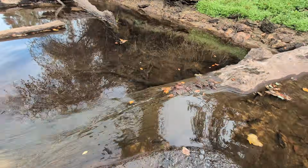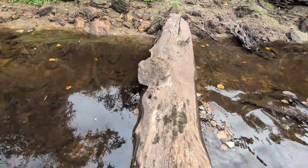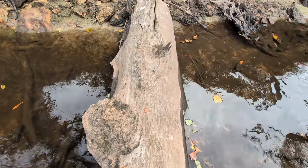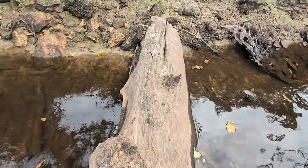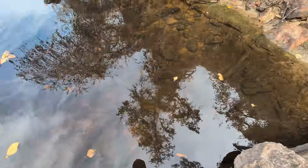Look how pretty that is. Wow. Dude, this thing is really cool. Look at the knot in there. This is old. Old log from the logging days. That's cool. Okay, I'm looking down in the water now.